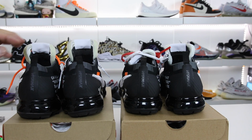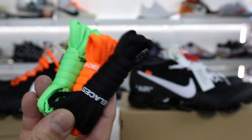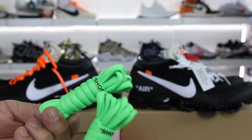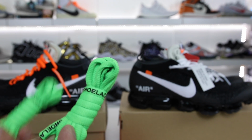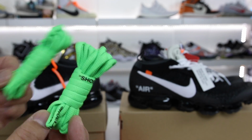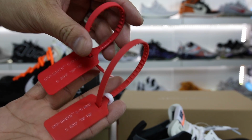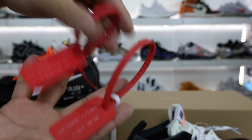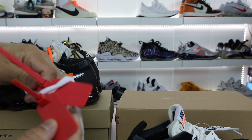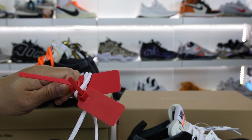But as for these shoes, this is pretty insane. It does come with the extra laces also, and you can see the colors line up pretty good. The authentic ones, the replica ones. They look pretty close, honestly. I could easily mix these ones up. Here's a look at the Off-White tags. This one that came with the original pair is a little bit smaller than the other one. Just so you can see, it's also a little bit different color too. You can see it's a little bit more reddish than this one.